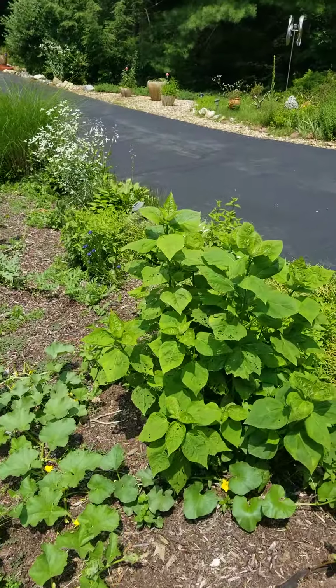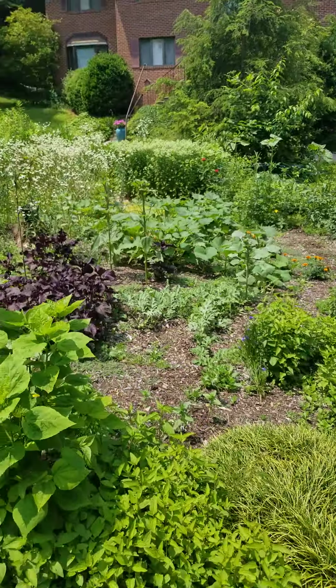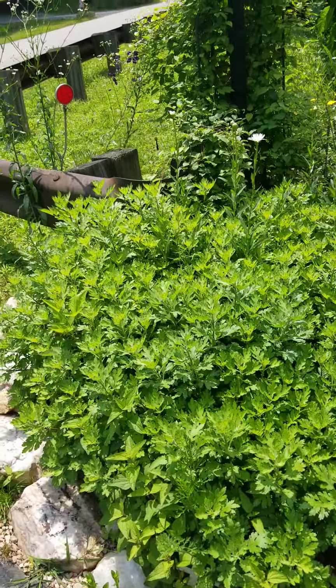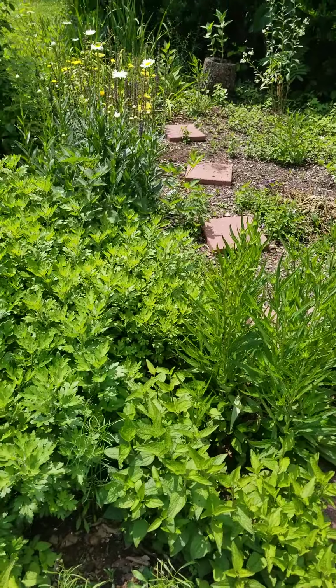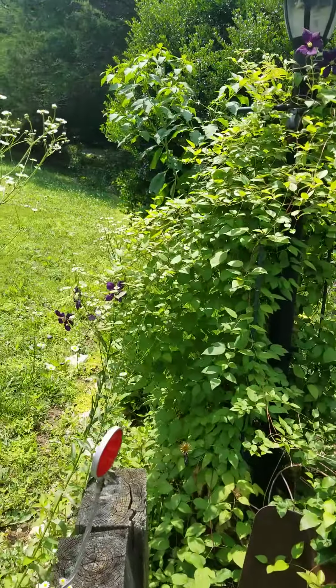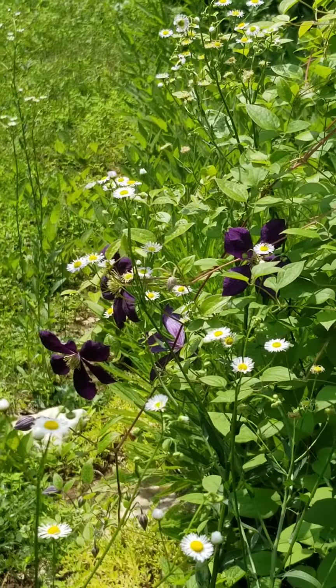This is going to flower out into a bush. These that bloom in the fall, I think they're a type of mum. Some more Coreopsis. And this climbs up the pole, Clematis, I think.